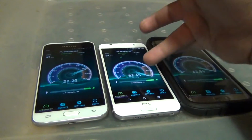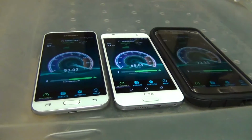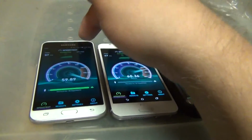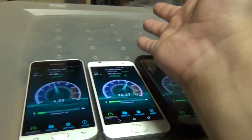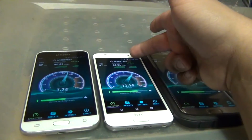Looks like we're getting 50. 72, 60, 55, 60, 60, 77. Looks like, I'm going to say it, but to be honest, looks like Sprint has the best LTE, probably because it's full bars.